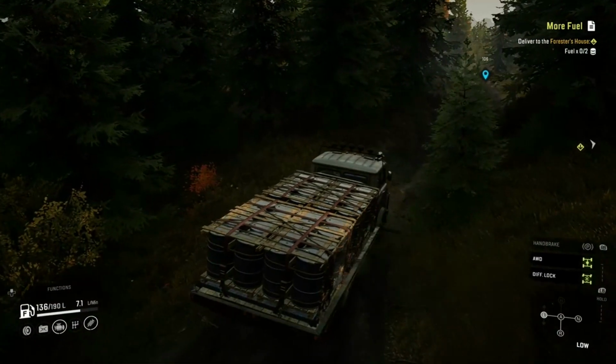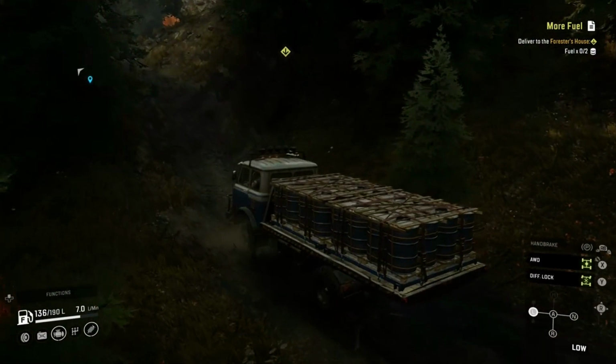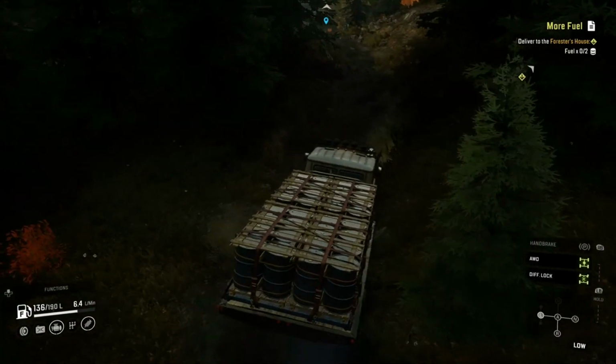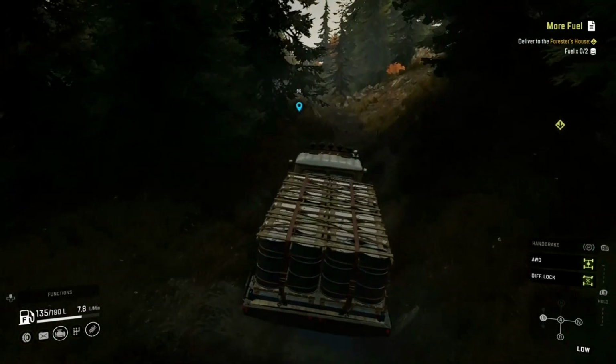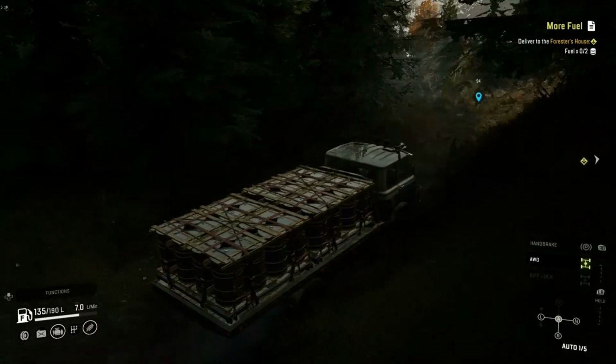That seems to be a little bit better. Not too far to go. The waypoint is up on the corner. It's quite a tight bend with maybe a bit of a drop off. We'll see.